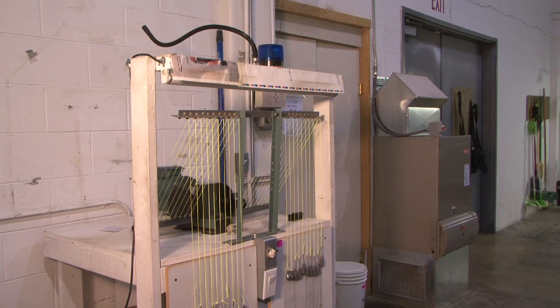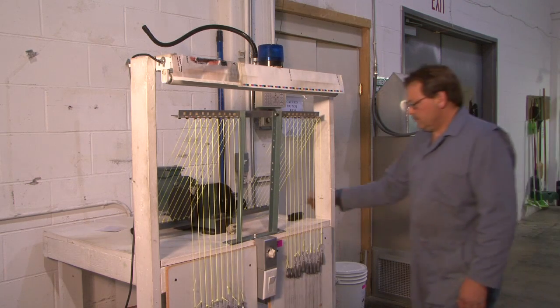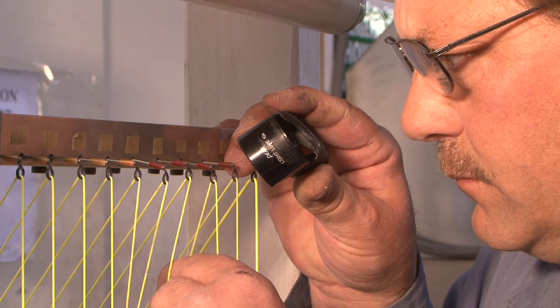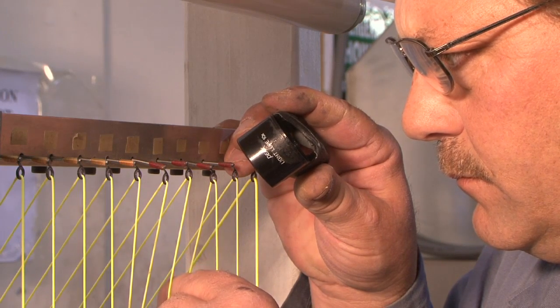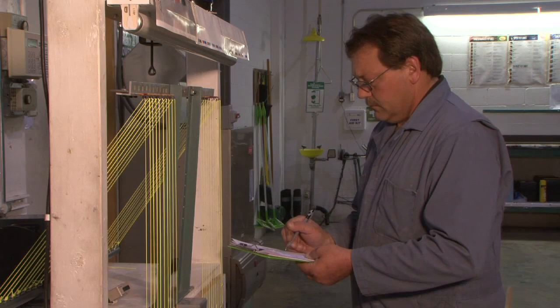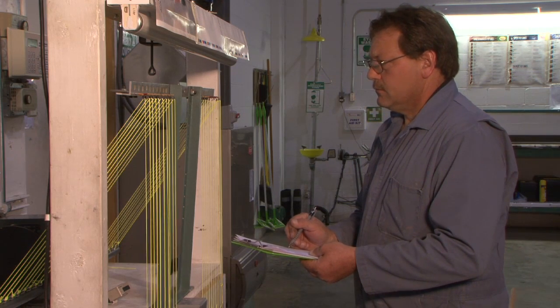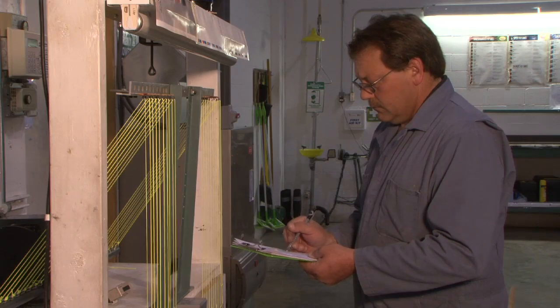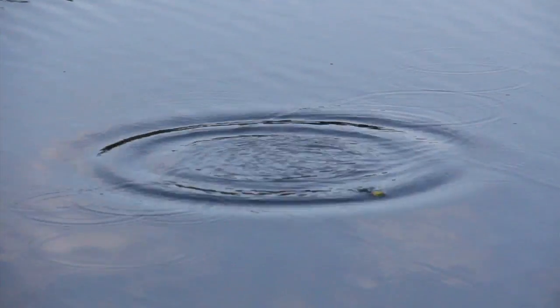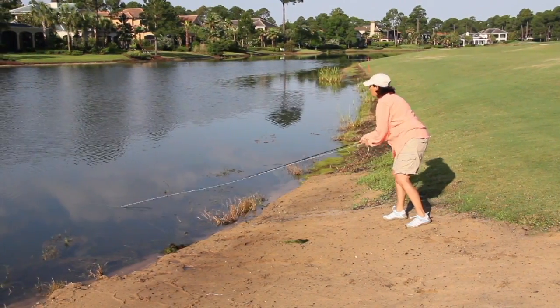During the test, each line is examined closely with a magnifying glass to identify any structural breakdown. The structural breakdown can be in the form of pinholes, abrasion, or radial cracks in the fly line coating. Each time the line is examined, the condition of the line and any flaws are noted, as well as the number of cycles run. It is almost impossible to say how long a fly line will last.